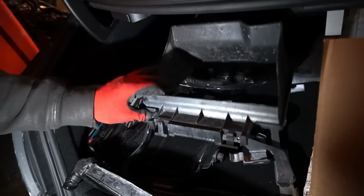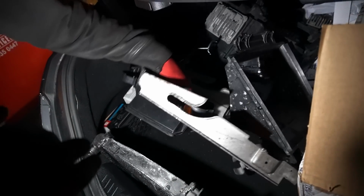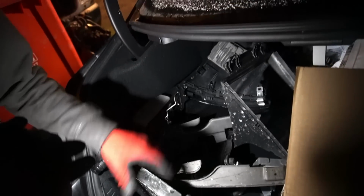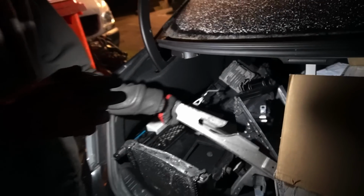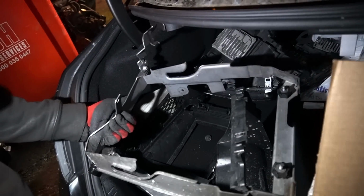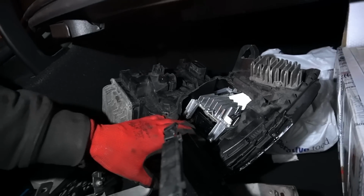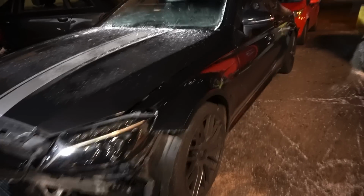All these plastics that we bought from the dealership, we need to get them as well. This plastic right here, for the cooler right there, and that metal bracket for the side cooling rod, that's all damaged as well. As well as that, guys, you can see right here, the headlight is completely damaged from that rear end. So yeah, guys, that is the update on the C63.